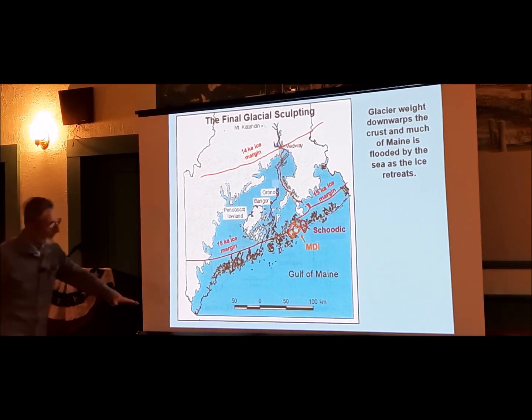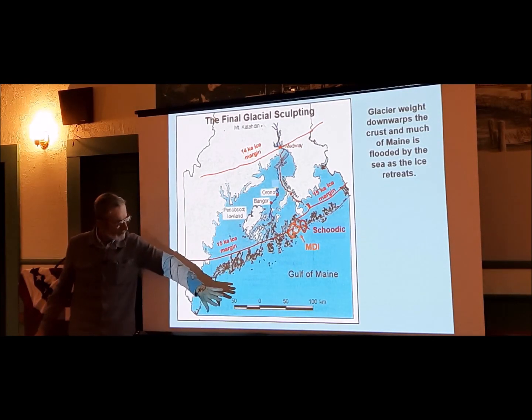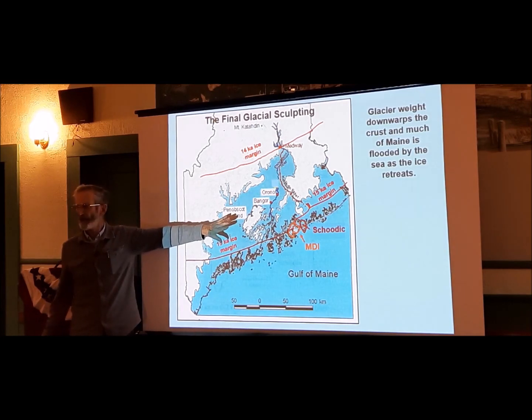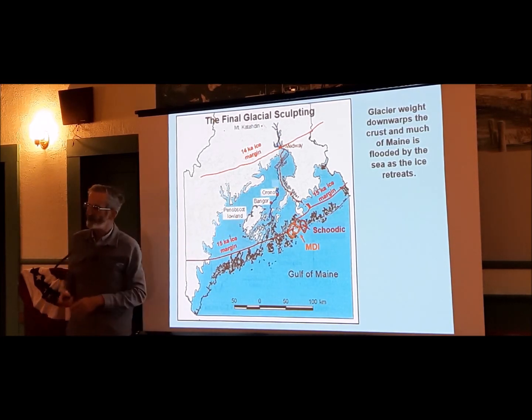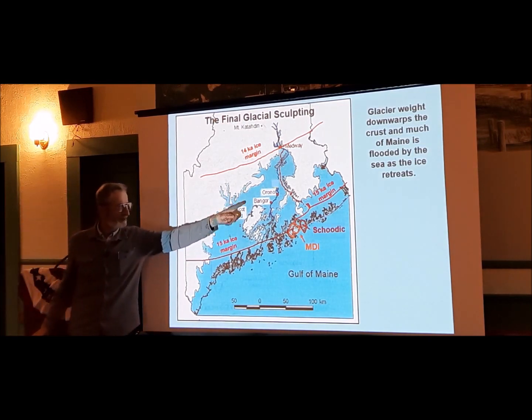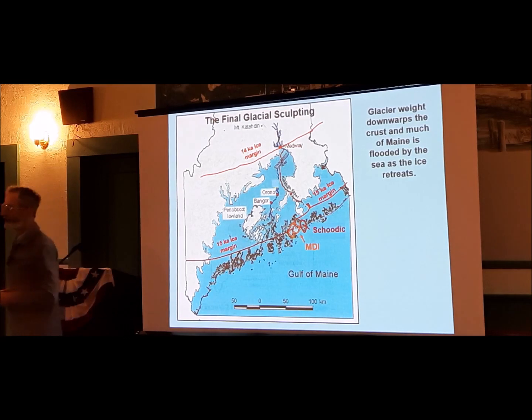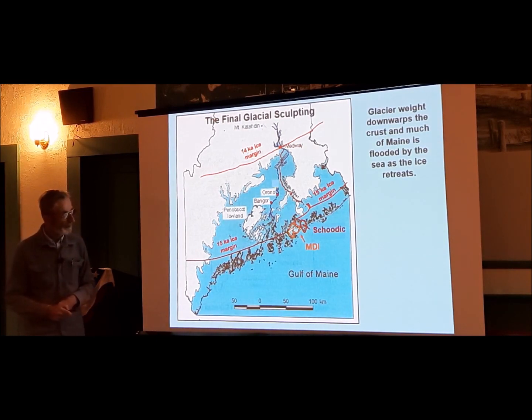And what happens when the glacier melts back through? It melts back through faster than the crust can come back up. And so the ocean actually floods into Maine. And so this is the maximum extent of the flooding of Maine at about 14,000 years ago. All of the central lowlands of Maine, up through Bangor, Orono, going all the way up to Medway, almost to Millinocket, was under the ocean. And here in MDI and Schoodic, just the highest parts were sticking up.